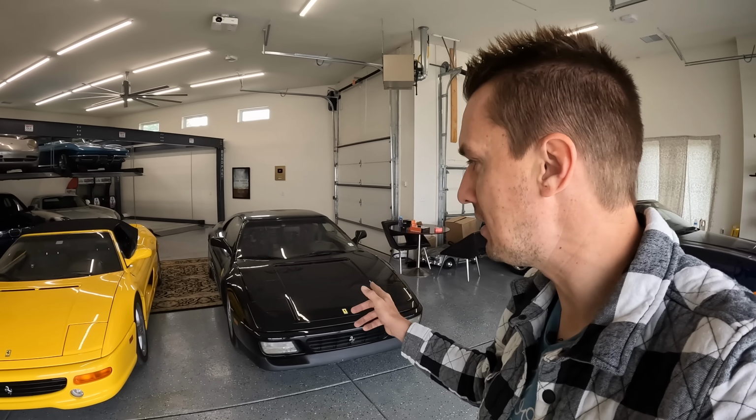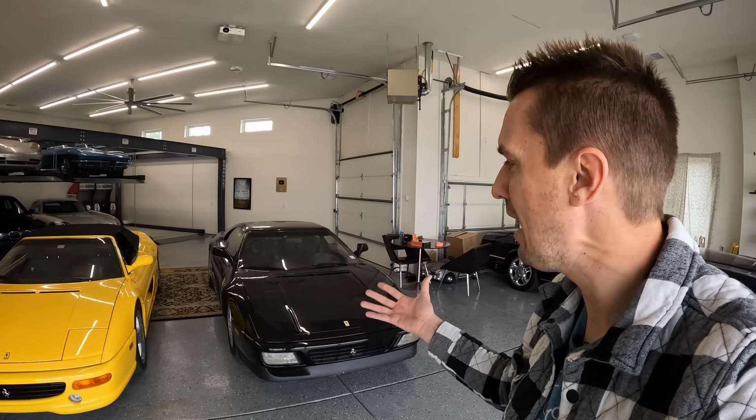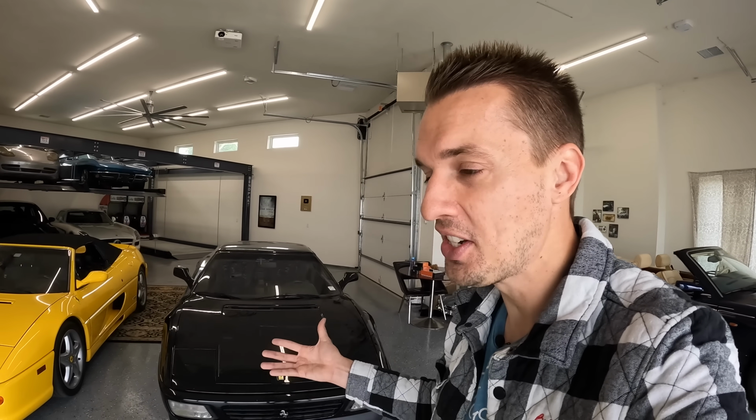You have a whole host of issues to deal with, the active suspension, and I guess one thing I should mention, the 348 being analog everything, being manual steering, no power steering, it does handle, it feels better to me. It's more of an old school Ferrari experience, more engaging to drive in that sense, but it does feel like an old Ferrari in some bad ways as well.